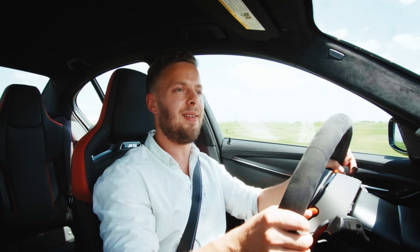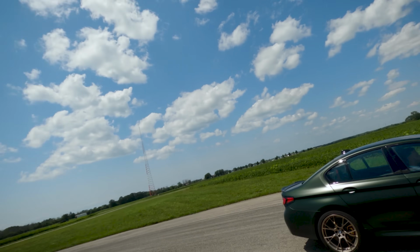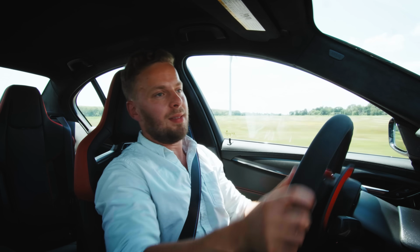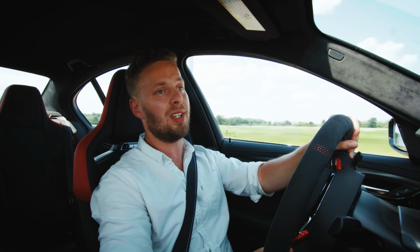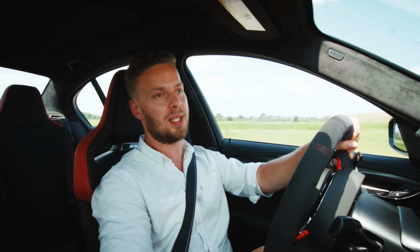As a result of the weight savings in this car, for whatever reason, it's not as insulated. On the highway, it's not whisper quiet. It's very quiet. You can still have a perfectly normal conversation at 100 kilometers an hour.